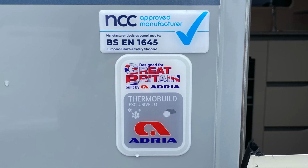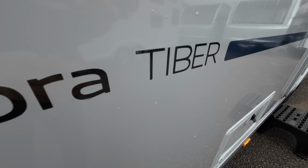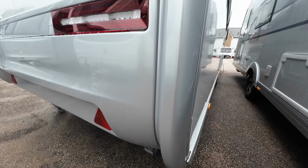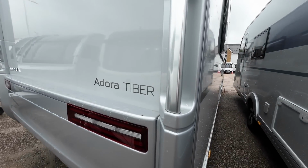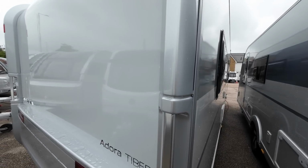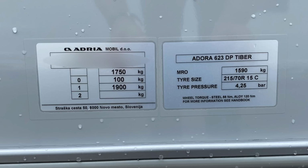The price of the Adria Adora Tiber starts at £34,760 on the road in June 2023. It has a real-life MRO of 1,613 kilos, including the compulsory option of the all-inclusive pack. It has an MTPLM of 1,750 kilos and offers a payload of 137 kilos.